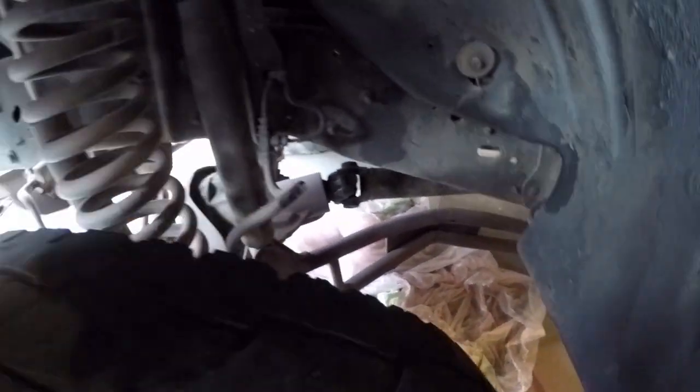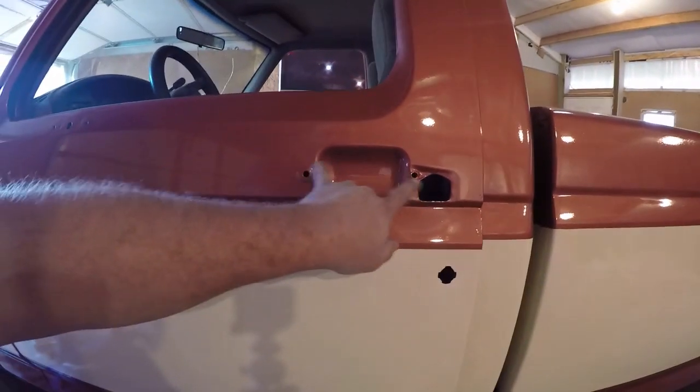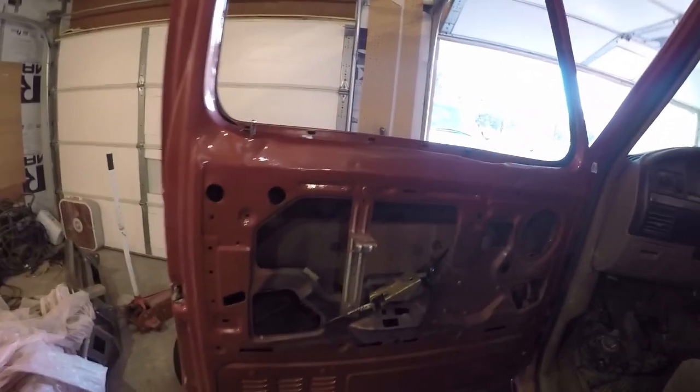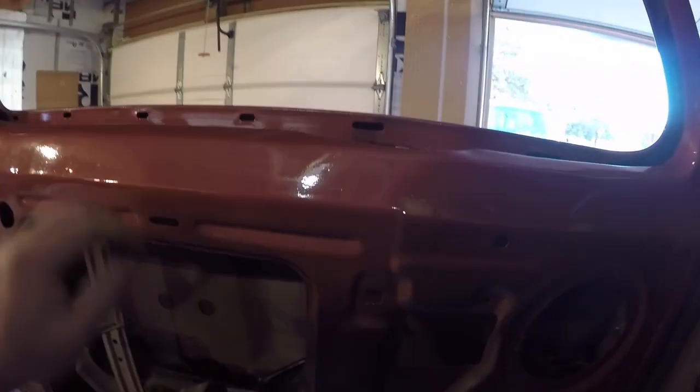Geez, the brake line's seen better days. And honestly, I'm gonna have to watch a video on how to put these in, because the window, I can get the rest of it back in by myself. It's not gonna be a big deal. I've never taken these out, so I don't know how to do it, but everything looks good.